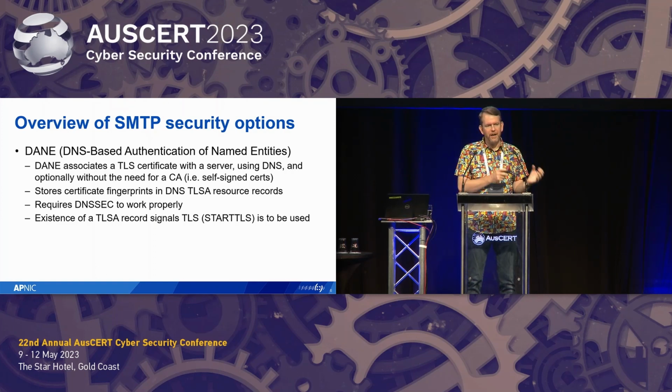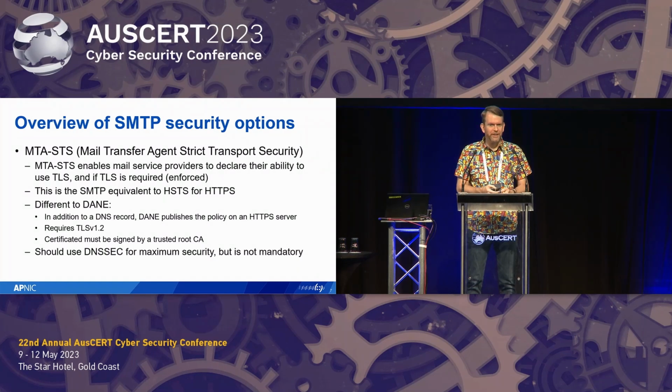Now, of course, because it's using DNS to look up these hashes and fingerprints, it actually requires DNSSEC to work properly. DNSSEC, if you aren't aware, allows for protection of integrity on DNS records by signing all of your DNS records and validating them to make sure that DNS records haven't been modified in transit. The existence of a TLSA record signals to the SMTP servers that TLS, via start TLS, is to be used. Straightforward. Well, not super straightforward because you need DNSSEC.